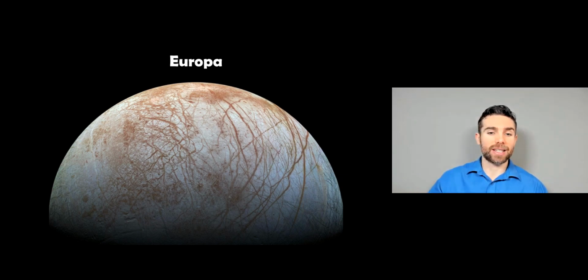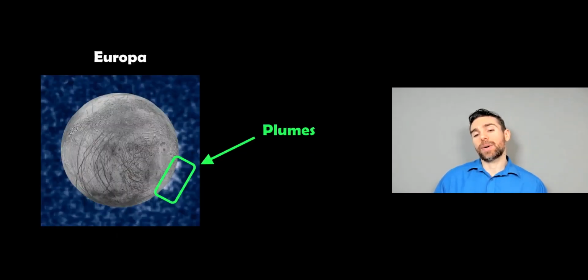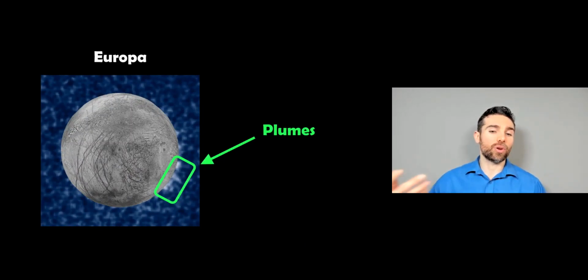You can see cracks and fissures, and this is due to tidal interaction with Jupiter, which is stretching and squeezing, which is cracking that surface. And when you have a look at Europa, you can also see some plumes. Now, this was taken with, I believe, the Hubble telescope and the Galileo spacecraft combined together to produce these images, along with the suspected plumes highlighted there.